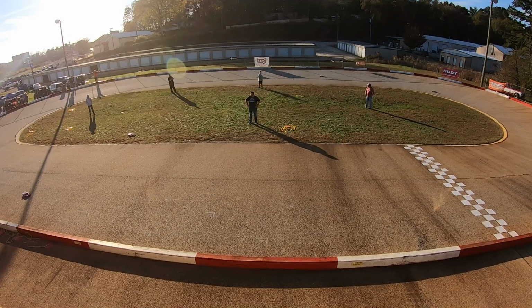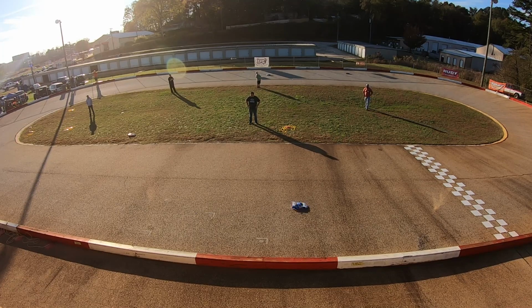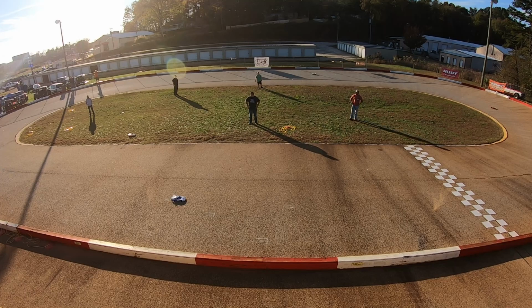Remember, for the second main, we are inverting how you finished, not how you started. That's how it gets interesting. So Ron Kelly going to start last in the next main. 30 seconds, drivers, 30 seconds to go. Ronald 55, 602. Ronald 53, 605.